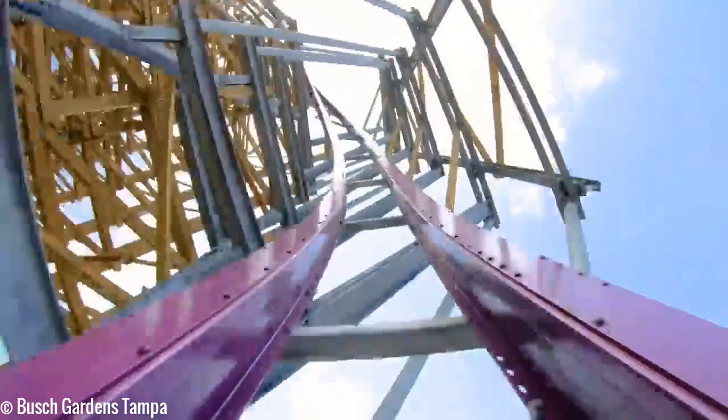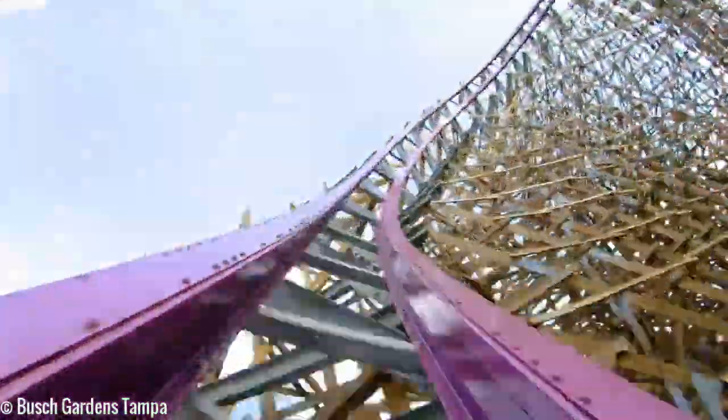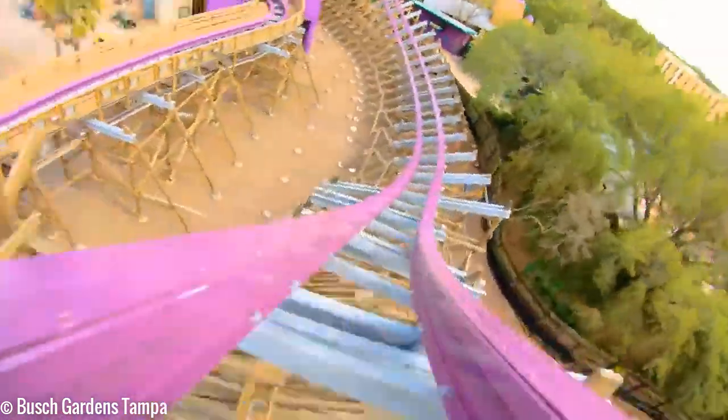And coming in at the number 1 spot for the best ride at Busch Gardens Tampa in 2022 is obviously Iron Gwasi. For this ride, I'll go much more in depth than the others on this list. Guys, this is a phenomenal roller coaster. Busch Gardens and Rocky Mountain Construction really outdid themselves with this one.